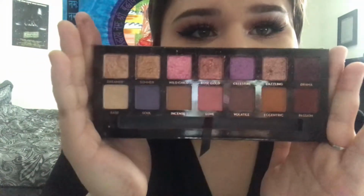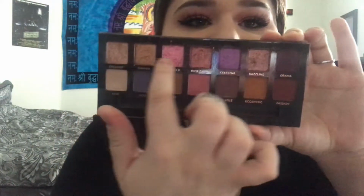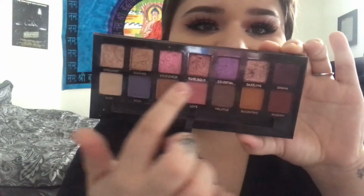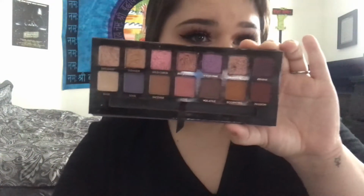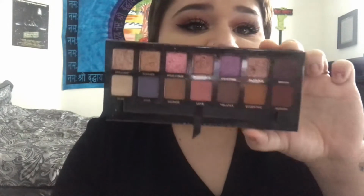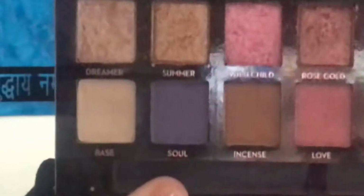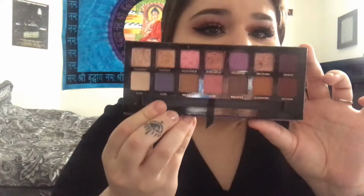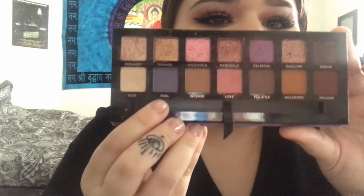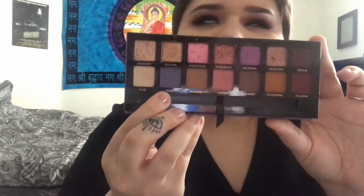So, as you can see, mine is quite used, but I absolutely love these. I thought that it was the most awesome thing that all of these top shades were shimmery, glittery colors, and then all of these were mattes. I thought that was a very cool thing. And one of my absolute favorite colors in this palette is this Soul color, because I don't know if it's just me, I've never seen a color like that before. It's a perfect mix of a pastel blue and a pastel purple, and it's just beautiful.